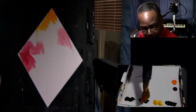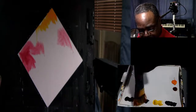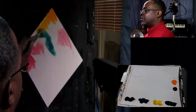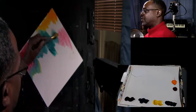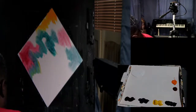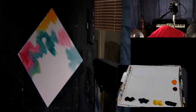It will. I might even put a little bit of this turquoise. I might throw a turquoise in the middle like this, kind of put it in there like that. Okay. Maybe in the corner, right in here like this. All right. I know it looks kind of scribblish, but give me a second or two.